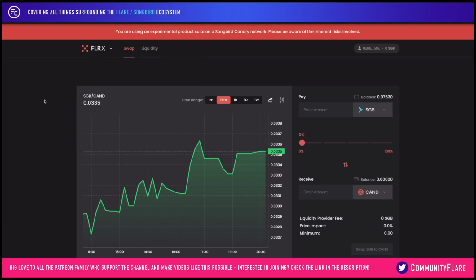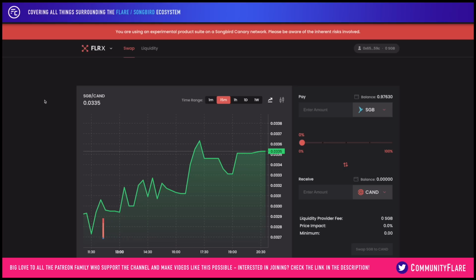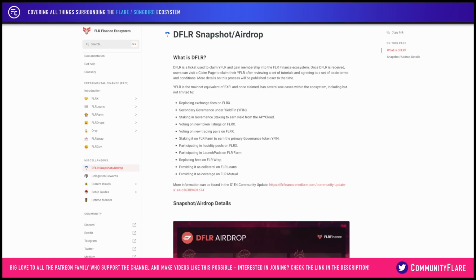Now they also have some upcoming products which they're going to launch in the near future, such as the ability to wrap assets and bring them onto the Songbird network, and obviously this functionality will eventually migrate over to the FLR network. So that's a little bit of background about FLR Finance, but here are the important things that you need to know about the upcoming DFLR snapshot.